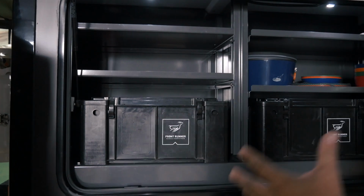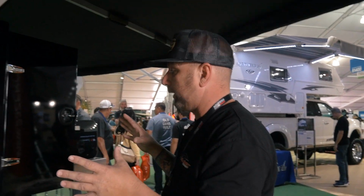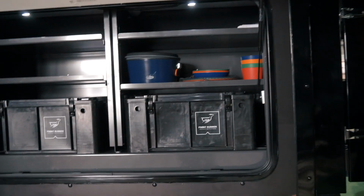It doesn't look like it's going to have a ton of storage, but what's great about being able to tow a trailer is now you're going to have your whole rig to keep all of your stuff in, and not necessarily be worried about just keeping it in the trailer itself.